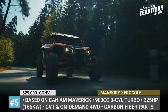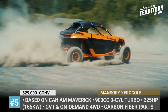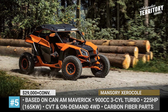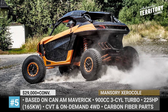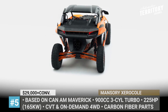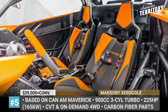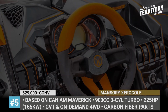The buggy comes clad in carbon fiber and is painted in exclusive orange colors. In its most powerful stock iteration, the 900cc Rotax engine can already produce 195 ponies, but here it is charged to 225 thanks to a modified engine management system. Paired with a CVT and Visco clutch, it can send power to the rear, or when needed, all 4 wheels, to ensure maximum traction.